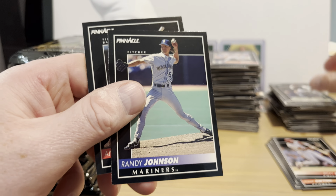Still have not pulled any of the rookie idols yet. I don't know if we are going to. Like I said, they're about 1 in 100. Jacob Brumfield, Dave Nilsson. Okay, there's nothing stuck to him. Matt Stairs, Sean Hare, Rod Beck, Matt Young, Jeff Kent. That's the Jeff Kent rookie card. So that is probably the best card we've gotten so far out of this.